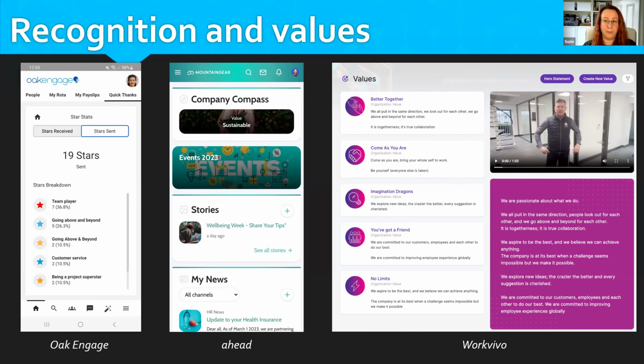They also allow employees to create their own posts that are then tagged with defined company values, so that values become a real living thing rather than just a static reference page in a shadowy corner of the intranet that people may not go to and may not be touched for a number of years until there's another refresh and another rebrand and then it gets pushed again.